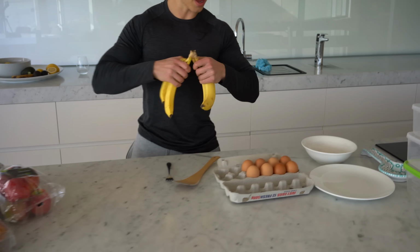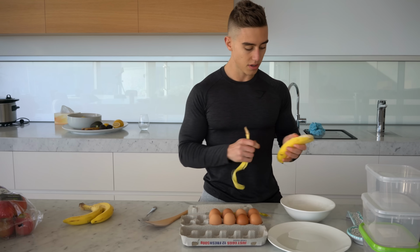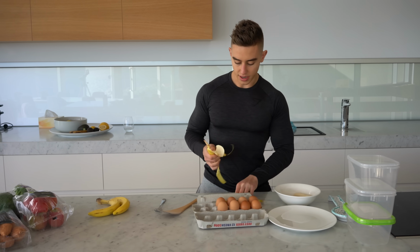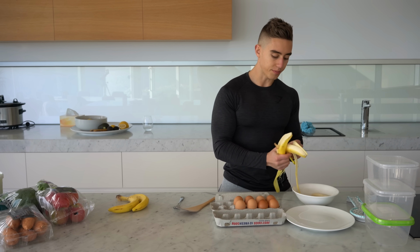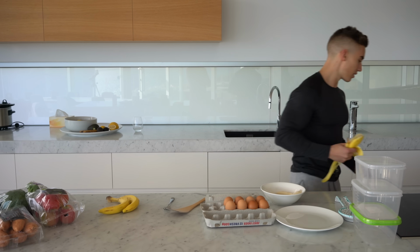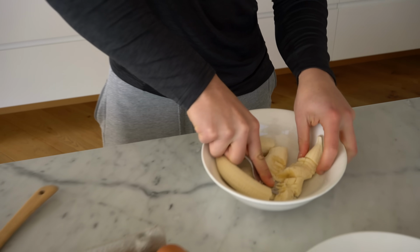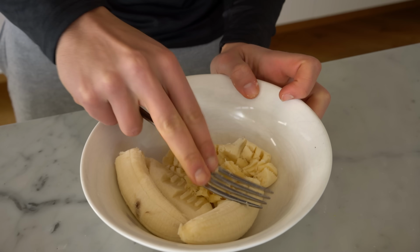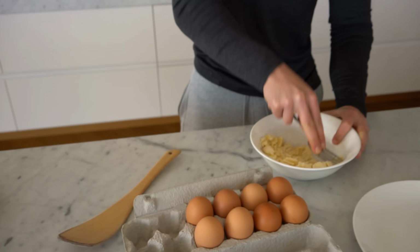So the first meal of the day is basically banana pancakes. This is one of my favorite bulking meals. It's very easy, it's sweet, and it just tastes like a pancake, but I don't flip it. I just scramble it. Bananas go in. Oh, so hard to mash. This is the ripest bananas that Woolworths had. So once your rock solid banana's mashed, you'll add your eggs.